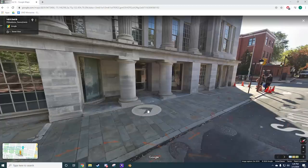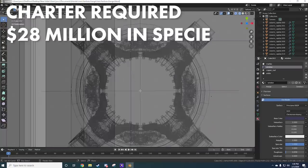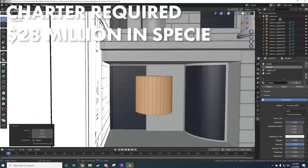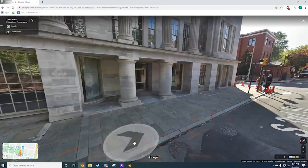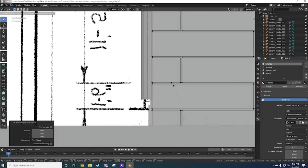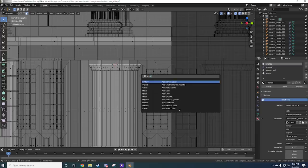So, the bank was chartered with a requirement for $28 million in specie, you know, gold or silver coins, as its reserve. They scrounged up $2 million by the time operations began. 18 branches were built, some as far west as the newly admitted state of Ohio. These branches all operated independently. So, this was a problem.